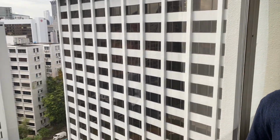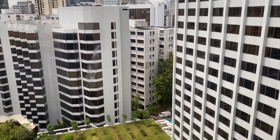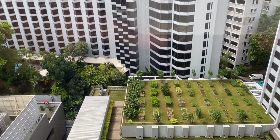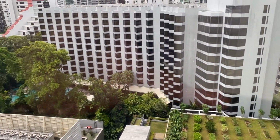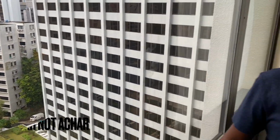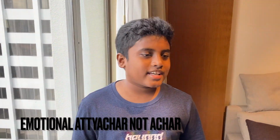So, today is the last day of our staycation in Grand Hyatt, Singapore. Basically we enjoyed the stay here. It was fantastic. You can see the garden view. We have the pool view right there. It is a pretty nice room with really good centralized air conditioning. And we had a TV with our names displayed on it. That is one of the best parts of the entire staycation. And the food, everything was really good.